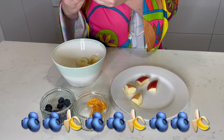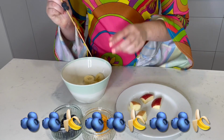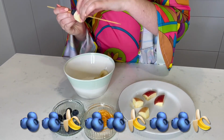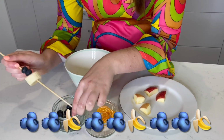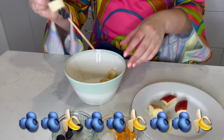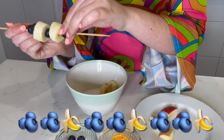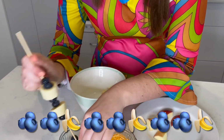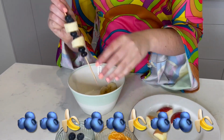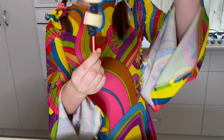Blueberry, blueberry, banana. Blueberry, blueberry, banana. Blueberry, blueberry, banana.